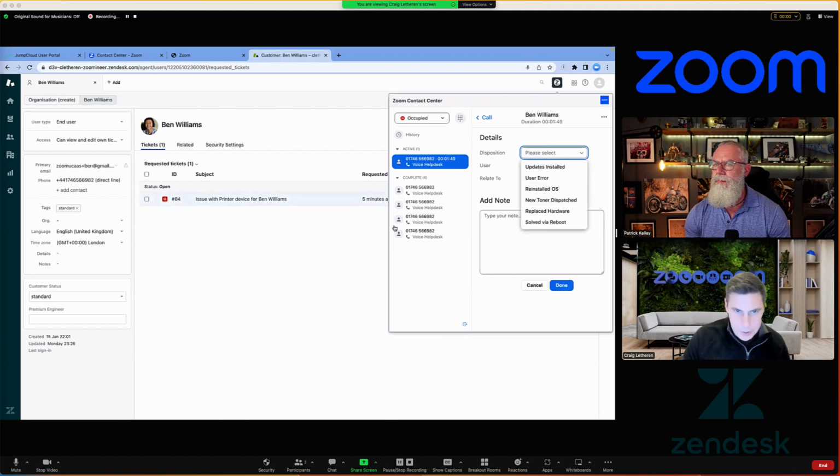So we've got a printer device here. Maybe I need to issue some new toner to the user. These disposition codes can be completely customized. What they're doing is marking the call with some kind of outcome, identifying the nature of the call, and you can use these for reporting purposes within the contact center later.